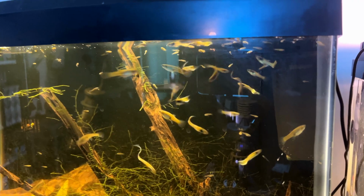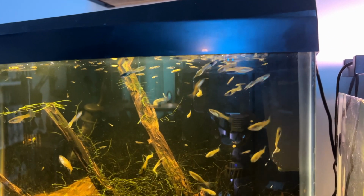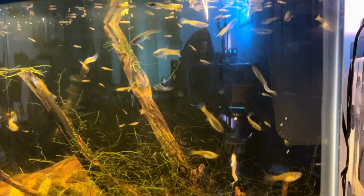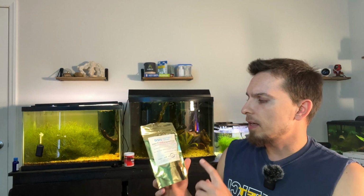One of the things I noticed was one day when I went to feed them, there was this one sickly looking female. She was an adult female, but her stomach was completely sunken in. I almost just hadn't seen her before, and I could tell by the way she was swimming. She was still trying to eat actually, so I thought maybe I'd be able to save her.